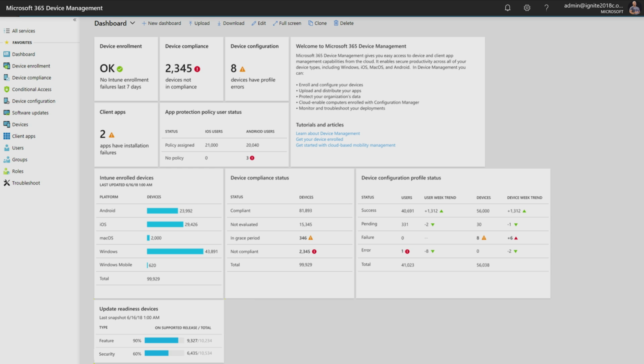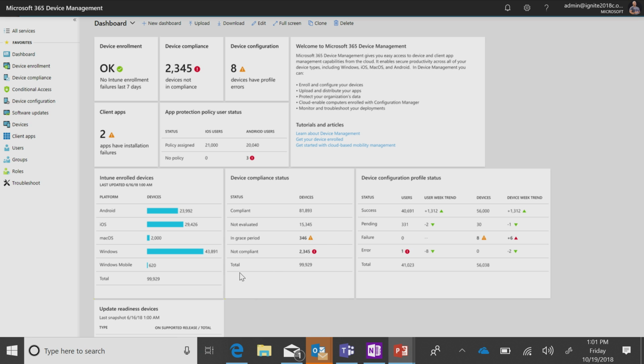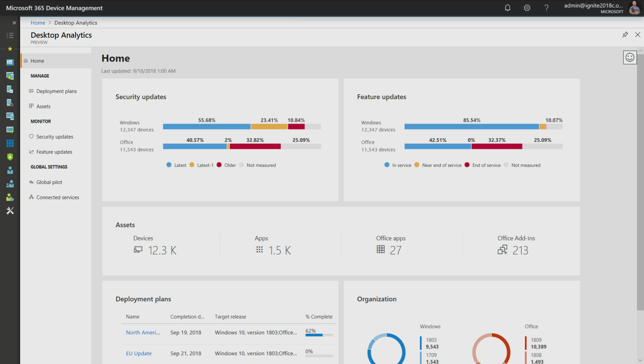I'm going to start here from the new integrated Microsoft 365 admin console, and look at the update readiness. What I want to show you is what we've done to help you. I take a look at desktop readiness, and right here you're seeing where we're taking the knowledge of the Microsoft Cloud and applying it to your estate. You can see that this particular organization has 12,000 PCs, 1.5 thousand applications, the Office apps, et cetera. Now let us walk you through how the power of the cloud helps you.